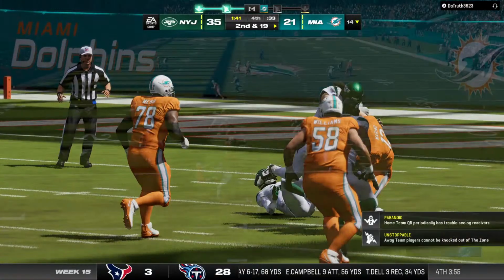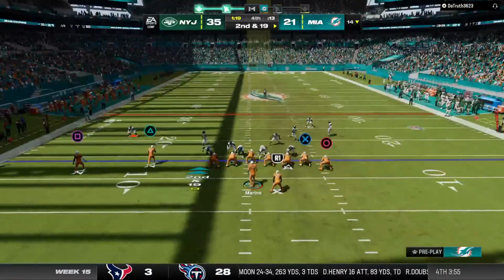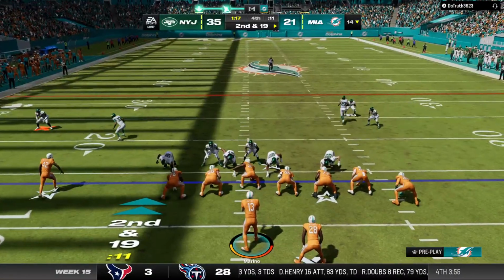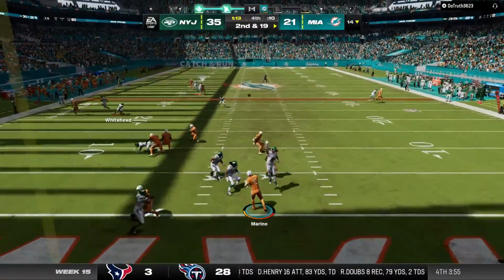It doesn't come from one of the usual suspects up front. It comes from the secondary. Yeah, I think they caught the quarterback off guard a little bit because he wasn't able to account for the possibility of that blitz and change the blocking assignment.